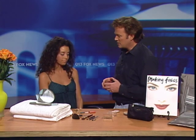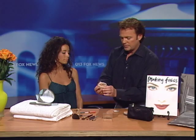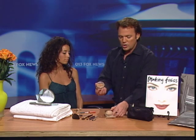But first, what I want to start with today, Natalie, is I want to show them, we just have this one side of your face done here with a natural bronzer, very simple to put in your makeup arsenal kit, a bronzer or a highlighter. Now, they come in different applications here. You can either get it in beads that look like this, or you can get it in a pressed compact that looks something like this.